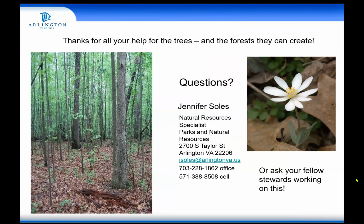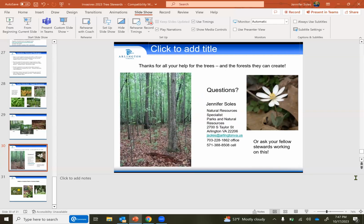You're good. I have a question, and I think people probably have a pretty good general sense of this, but could you just give a quick overview of the vines that cause damage to trees, and how they cause damage to trees, the invasive vines that climb and weigh them down?